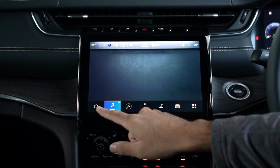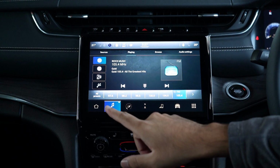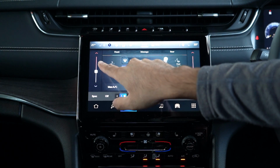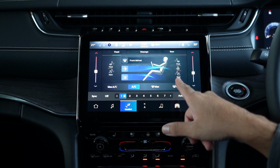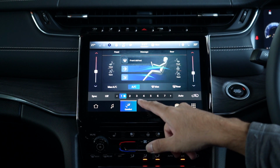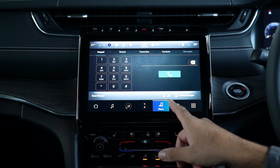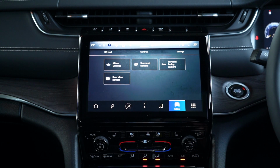Got the home there, and if I keep flicking through, you can go through the media, various different options there for your input. You've got your air conditioning and nice little sliders there for your temperature on both sides, and then of course your little heating and ventilated options there. You've got a navigation system there, and then phone connectivity, and then lastly the Jeep vehicle settings, if you like.